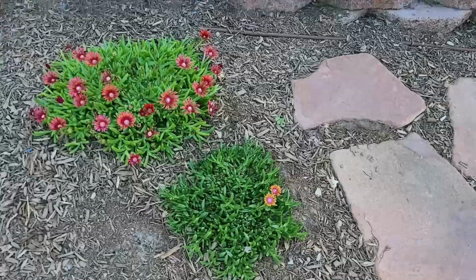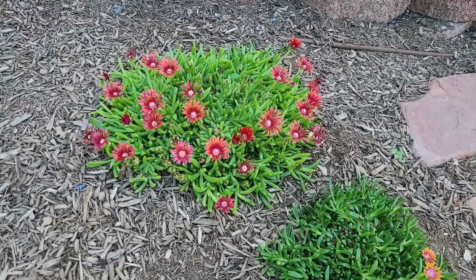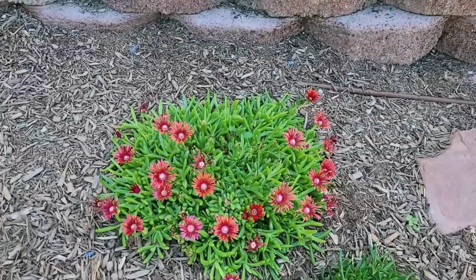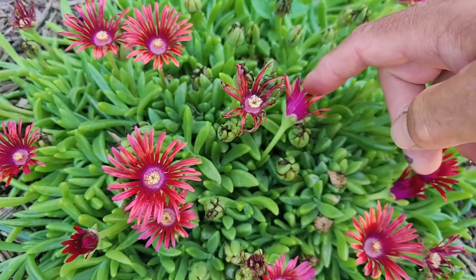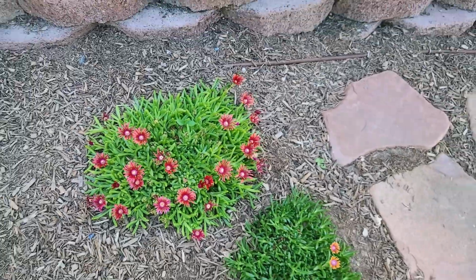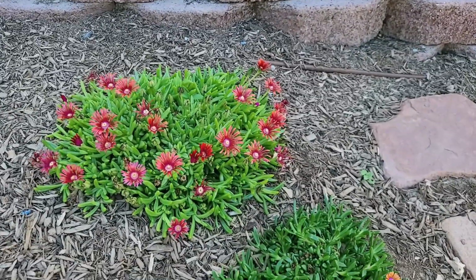Now there's one last one that I almost forgot, a little perennial bloomer that blooms for long periods of time. This is ice plant. We've got this gorgeous reddish ice plant, and if you flip it over, I don't know if you can tell, but it's a metallic purple underneath. These are gorgeous. Once the sun stops hitting them, when they're in shade, the blossoms will close up.